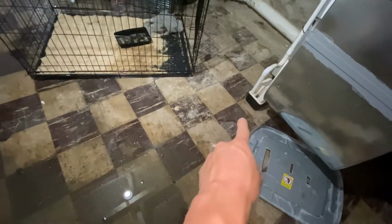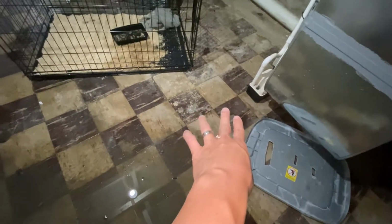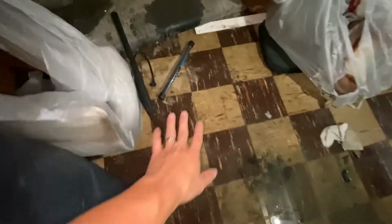All right, here is a possible culprit. So we're looking at this. It looked like it could be that, but it's not, because that's dry over there and it only stopped right there. So it's like it filled up there and it receded back. So then when we come over here and we see this is still wet. This is wet. It's like, how is this getting wet? Definitely not coming from that pump there.